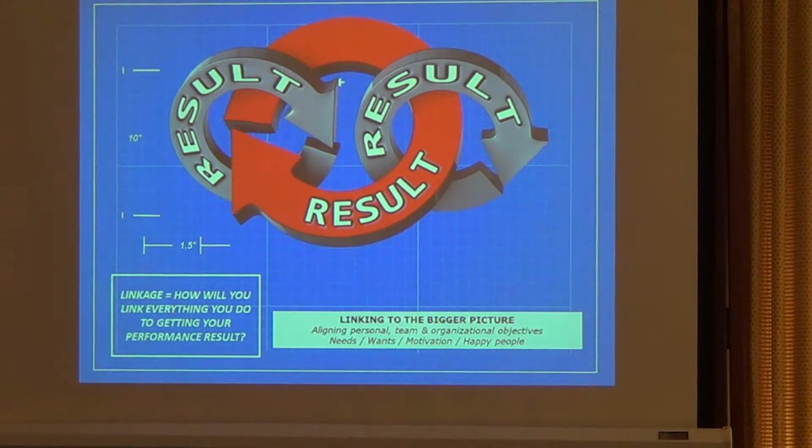Well, I'm trying to read what's up there. You're still aligning, yes. Here you go. Aligning your personal, team, organizational, your values. How are you going to make sure that you link everything you do to that ultimate result? Priority management, time management, those types of things work.